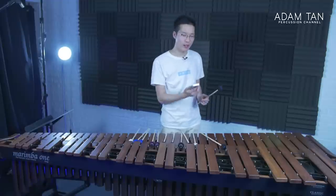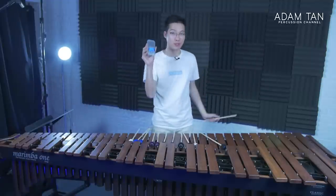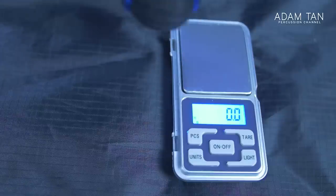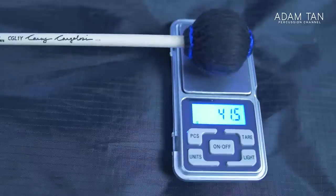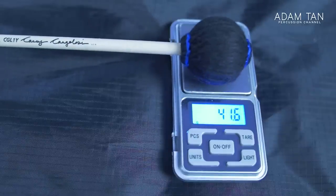Of course, you can't get the exact weight of these mallets because you can't put the entire mallet on this little scale, but it will give you an idea of just how equal the weights are and how much in proportion the weights differ between hardnesses. So starting off with the CGL1Y, you'll notice that one of the mallet heads weighs around 42 grams and the other one weighs also around 42 grams.